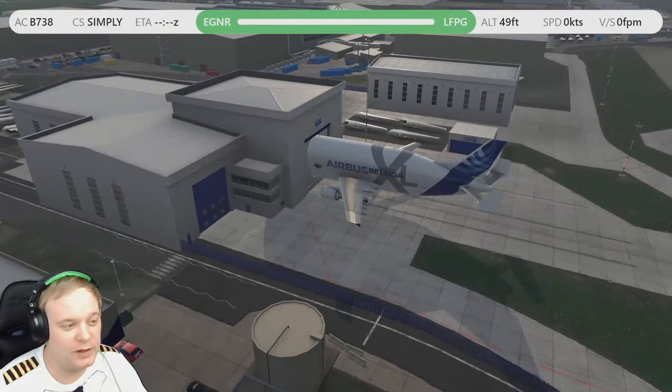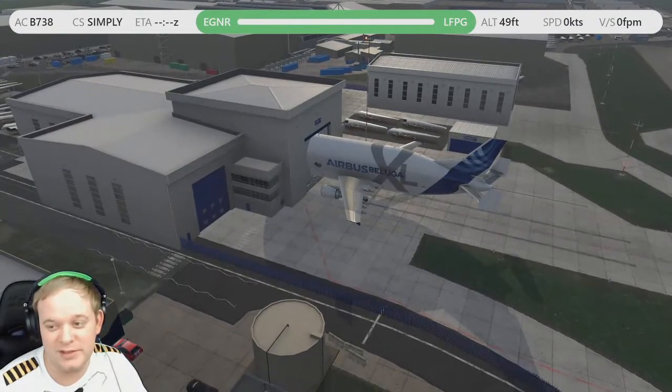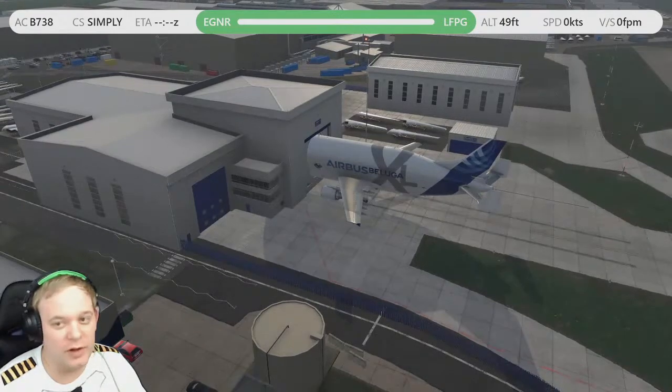Now, I just want to point out a few things. I have not actually flown this plane yet. I got it in the air quickly just to make sure I could start it. But that was it. So it's going to be quite a fun stream. Who knows? Will we land? Will we not? We will be taking a short flight from where we are.